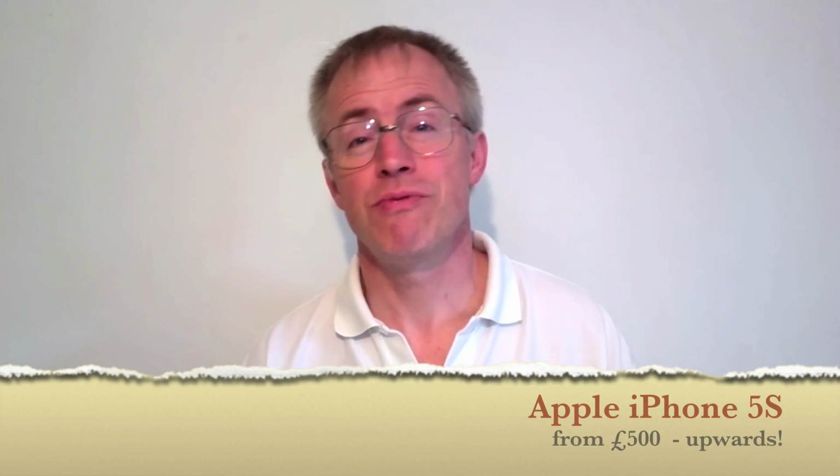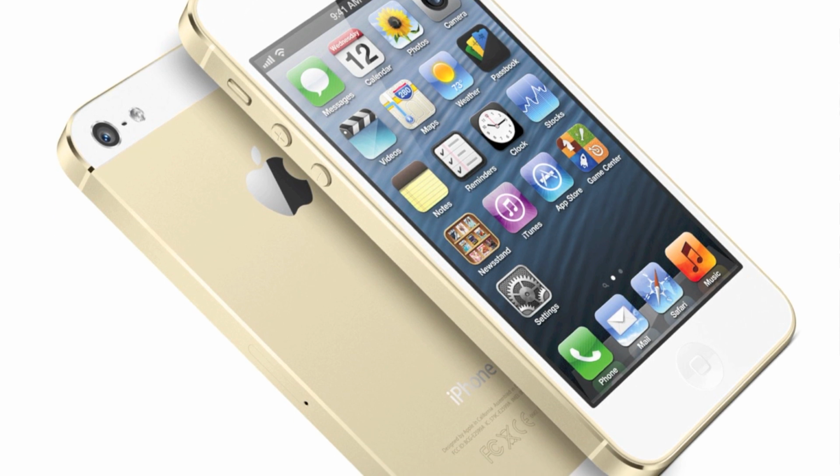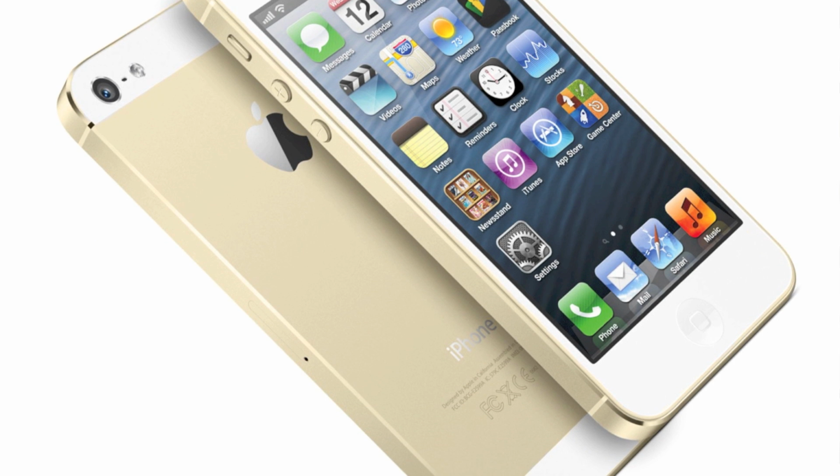At number 5, the Apple iPhone 5S. I'm surrounded by friends and family in love with their iPhones, and it's hard to argue with a device that works so seamlessly for so many people. And I've finally come round to the 5 series. Though save your pennies, iPhones are still top dollar.